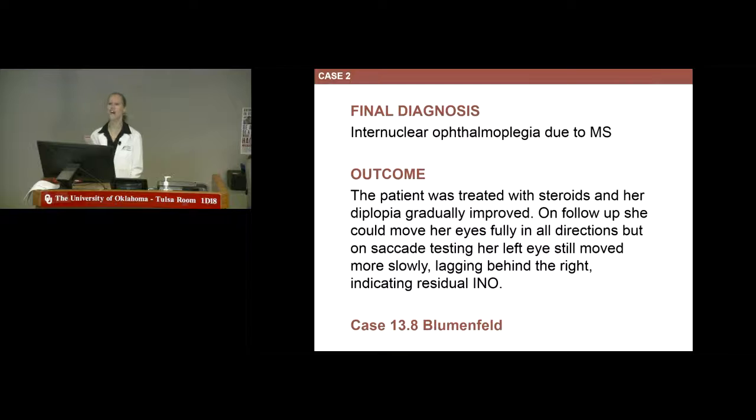Hopefully this helps. So her final diagnosis, she had internuclear ophthalmoplegia, INO, due to her multiple sclerosis. She was treated with steroids. Her diplopia gradually improved. Follow-up, she did better, but when they did saccade testing, her left eye still lagged a little bit behind the right eye, so she had a little bit of leftover internuclear ophthalmoplegia.